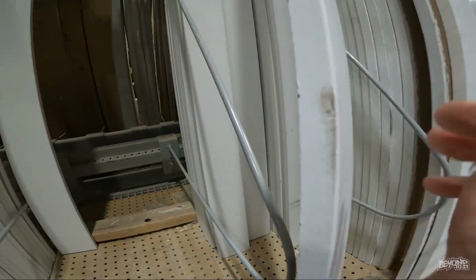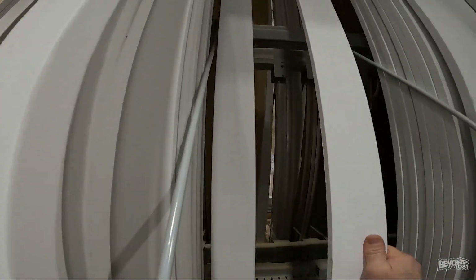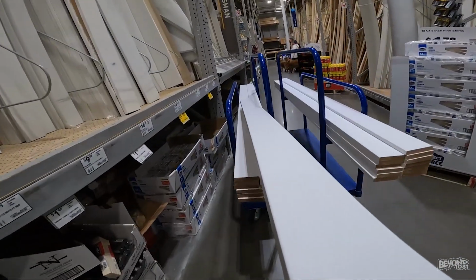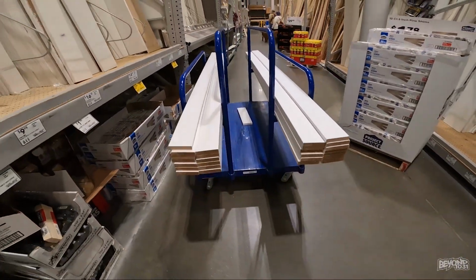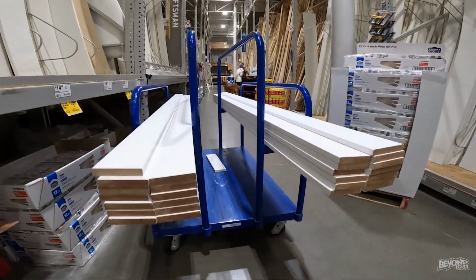So this one here has a little bit of damage on it. And I don't need this one. It's got some damage right up there too. But look at this, guys. I am taking all of them except for that last one. There we go. 26: 5, 10, 15, 20, 23, 26.